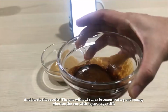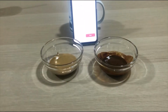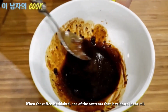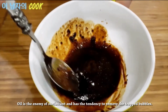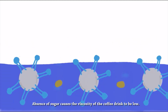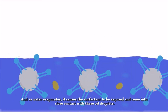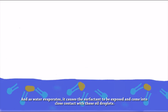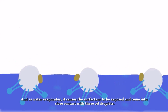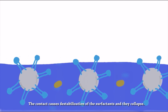And here are the results. The one without sugar becomes watery and runny, whereas the one with sugar stays stiff. So what happened here? When the coffee is whisked, one of the contents that is released is the oil. Oil is the enemy of the surfactant and has the tendency to remove the trapped bubbles. Absence of sugar causes the viscosity of the coffee drink to be low, and as water evaporates, it causes the surfactant to be exposed and come into close contact with these oil droplets. The contact causes destabilization of the surfactants and they collapse.